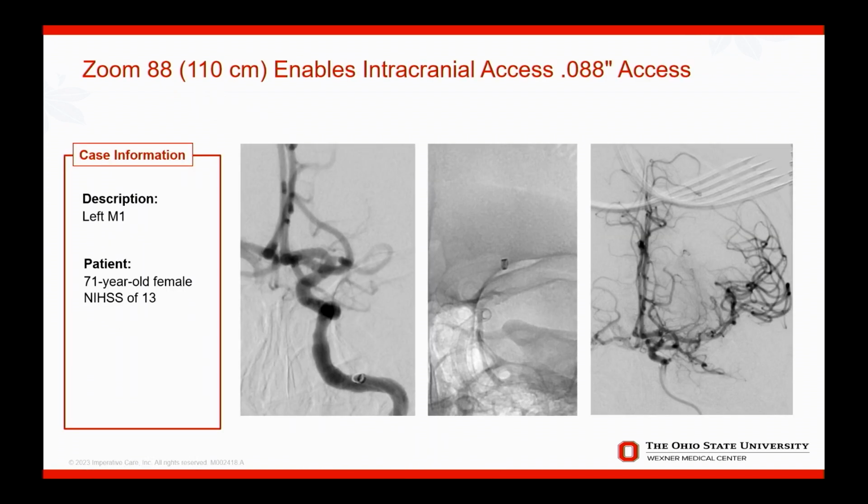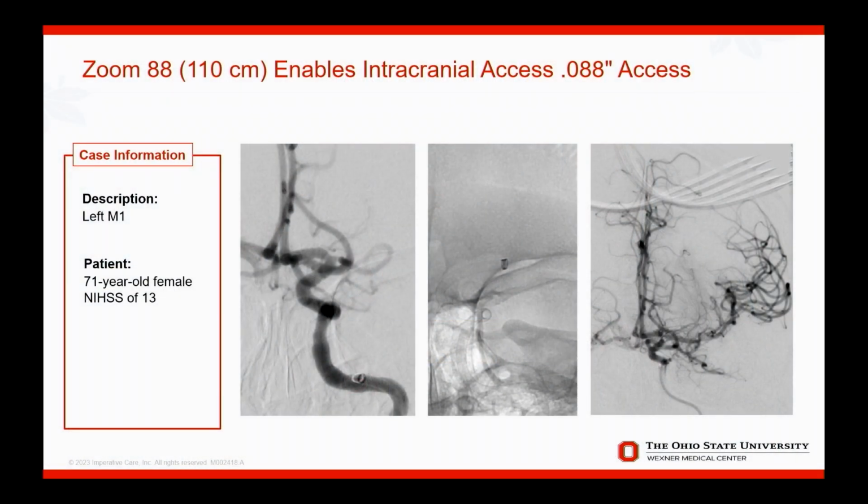Do you have a case for us to show? So nothing tells the story better than an actual case, right? So classic lesion that we all see. This is a 71-year-old female, presented last known well within 6 hours. She has an NIH stroke scale of 13. As you can probably guess, aphasia with right hemiplegia, and you can see a proximal left M1 occlusion.